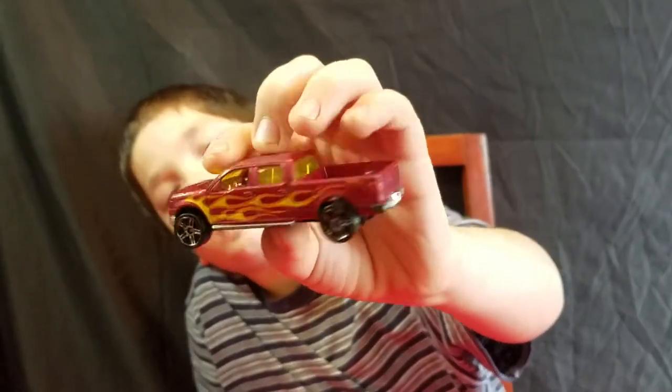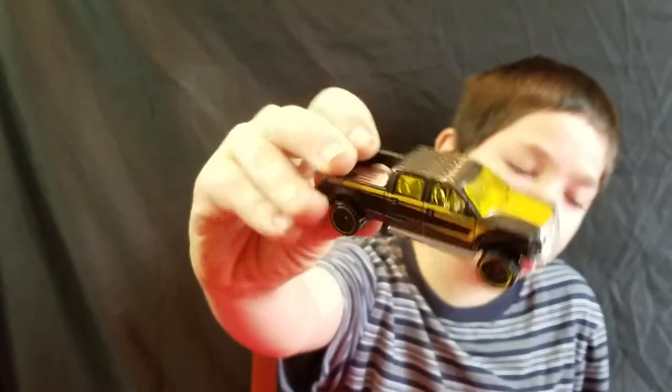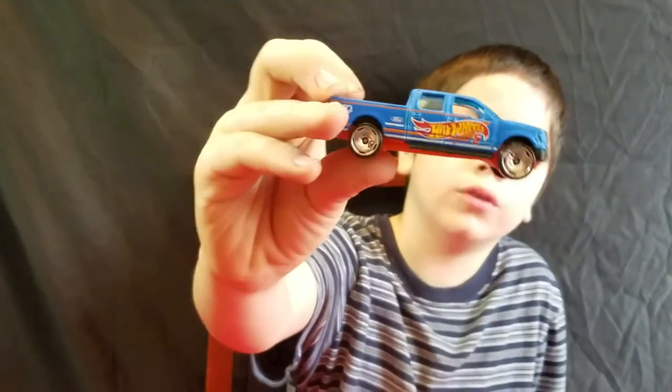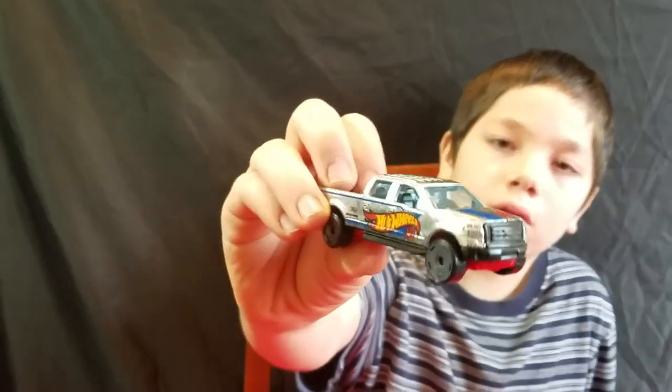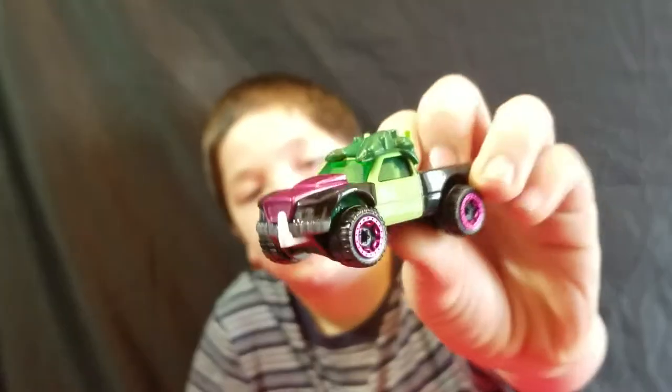Oh, beat up. That one's beat up? Yeah. And here's the black one with the yellow stripes. The blue 50th anniversary one. Then the Zamac, and the 50th anniversary Zamac. One of only a few. Only got, what, three Zamacs this year? Yeah, I think so.